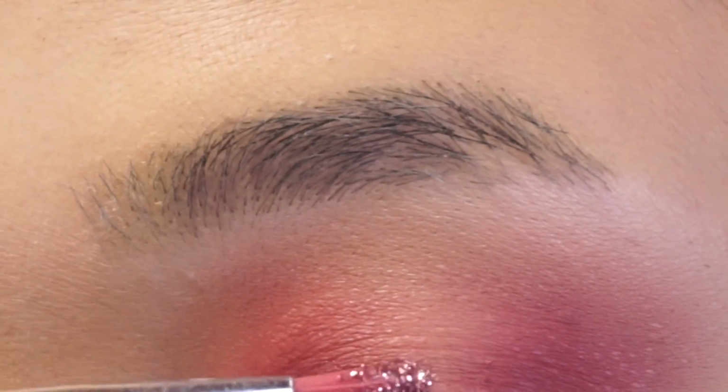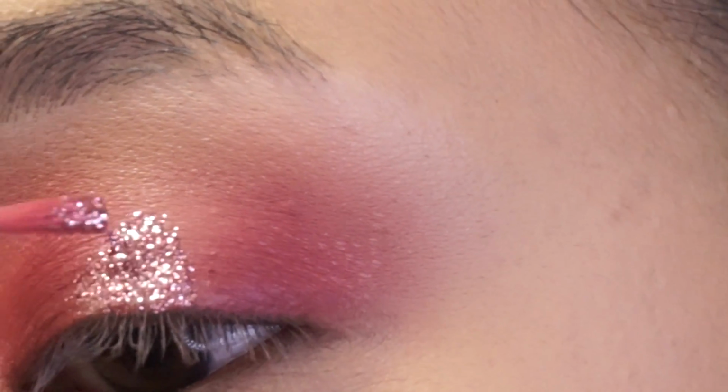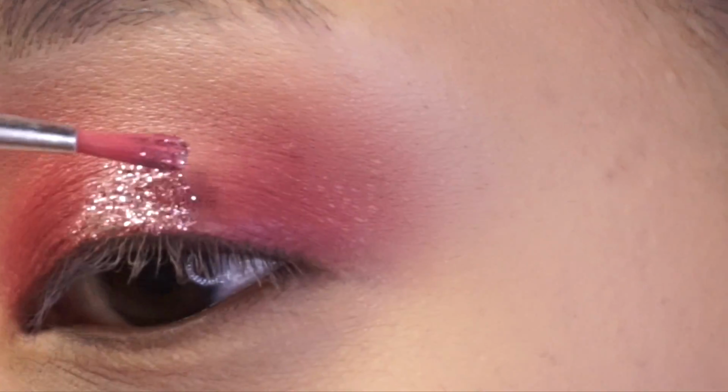So I'm going to concentrate the glitter in this middle part right here. I want to bring it above my natural crease a little bit so that when my eyes are looking up, you still see a little bit of the glitter peeking through.